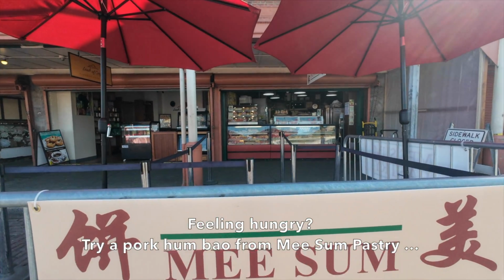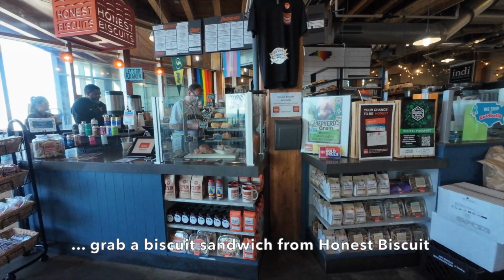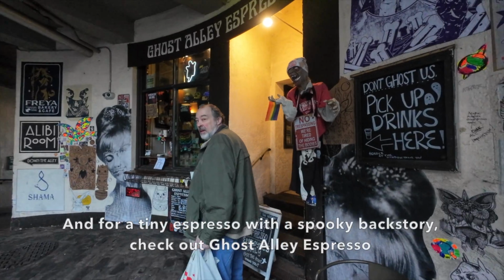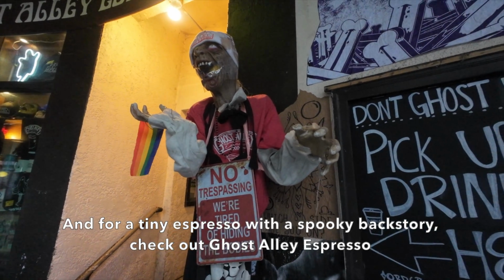Feeling hungry? Try a pork hum bao from Me Some Pastry, grab a biscuit sandwich from Honest Biscuit, or sample Beecher's mac and cheese. And for a tiny espresso with a spooky backstory, check out Ghost Alley Espresso.